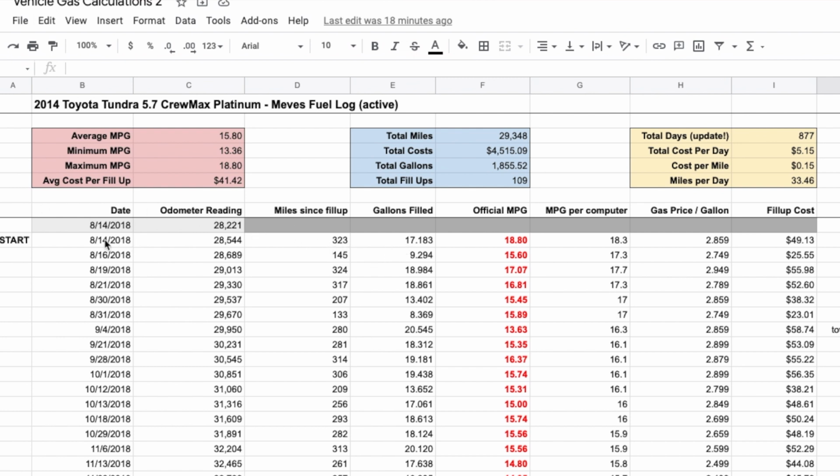I forgot how much mileage it was. But that day, I'm doing a fill up. What is my odometer reading? And then I have a simple formula that's just subtracting today's odometer reading, or at least this fill up, compared to the last one. So that's just an ongoing formula that goes all the way down. Then I'll mark how many gallons were filled. So that's done at the pump. So in this case, a little over 17 gallons were put in the truck.